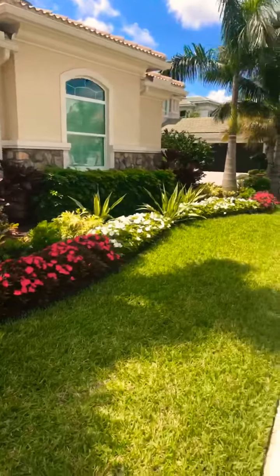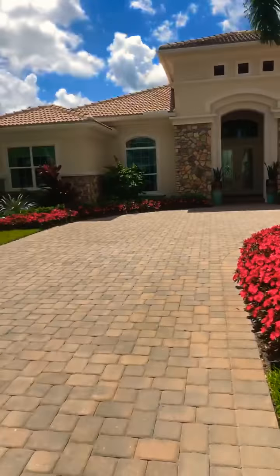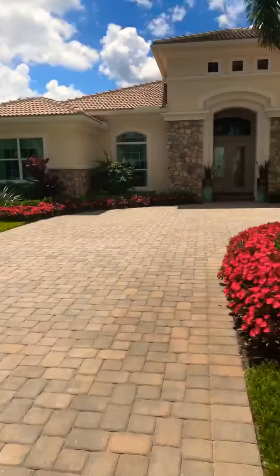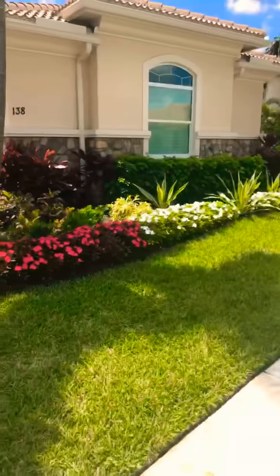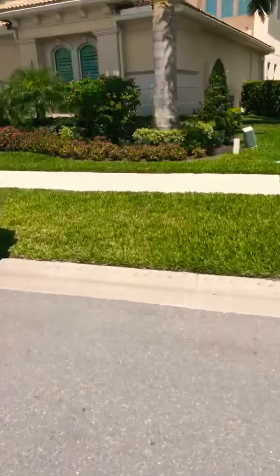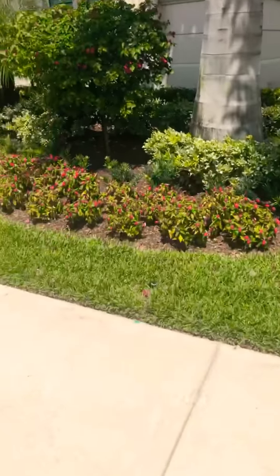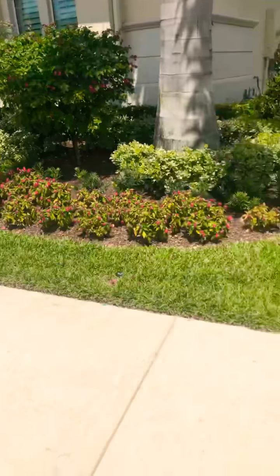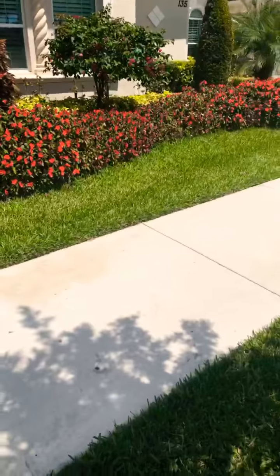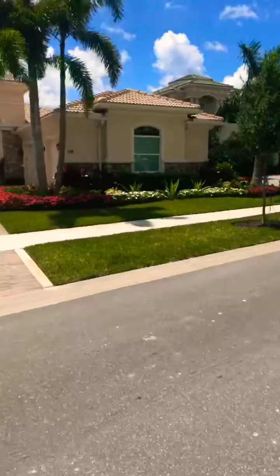So this is our house. All the way across, all the flowers look like this. Now, when you look straight across the street, you see this. This is what their flowers look like. At the end of the video, I'm going to tell you how to get the flowers to look like they do at our place. So, again, across the street, and this is our house.